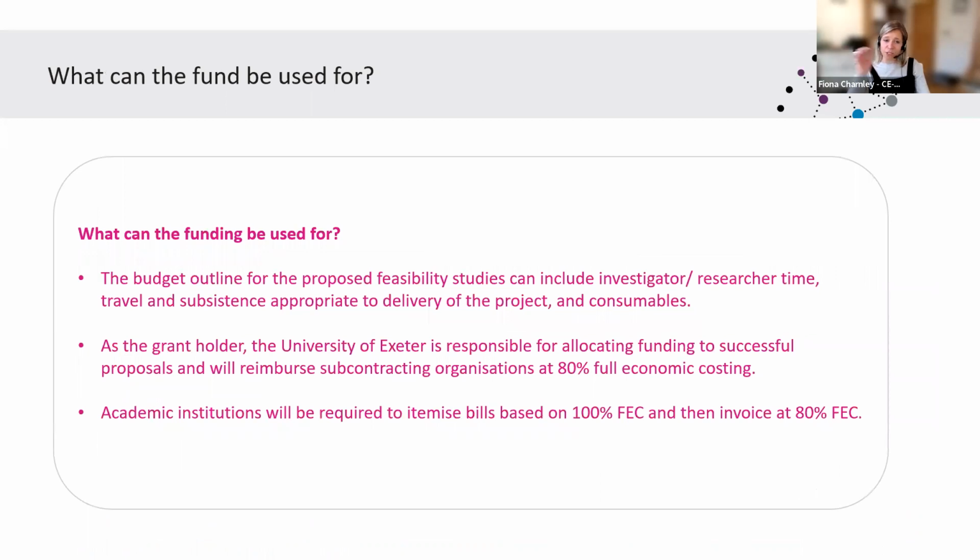And what can the fund be used for? So the budget outlined in the proposed feasibility studies can be used for investigators or researchers' time. It can be used for travel and subsistence, appropriate to the delivery of the project, and it can be used for any consumables that you need to carry out the research.